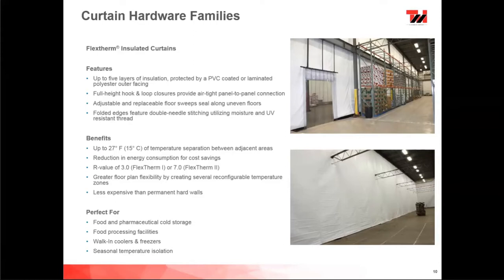Any other questions on just general curtains or layout, or how can we do something, or something you didn't see that you have a question on? Well, Eric, if you want to mute everybody, I'll go back in and start with the FlexTherms. Okay, will do.